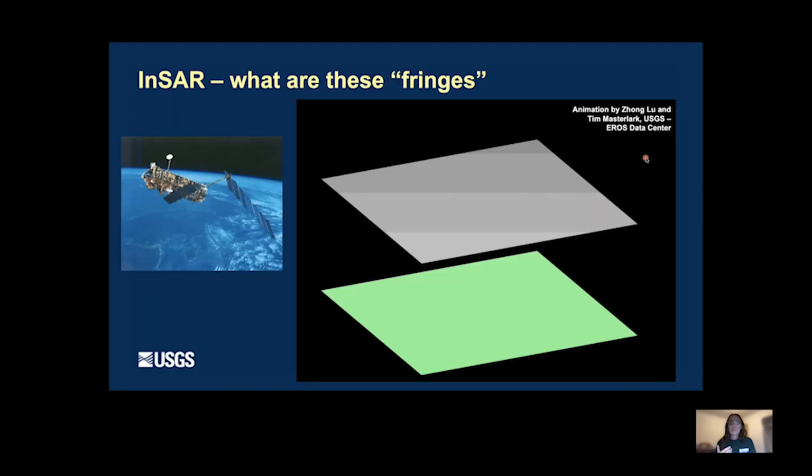I also wanted to introduce interferometric synthetic aperture radar, or InSAR. This is a satellite-based method that gets an image of deformation spanning a wide area. One of the satellites that we use a lot is the European Space Agency's Sentinel-1 satellites, which I believe is what's in the picture there.